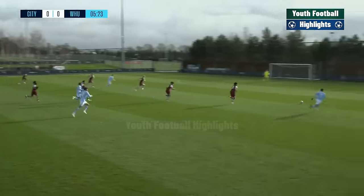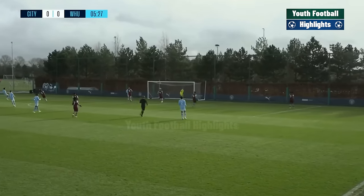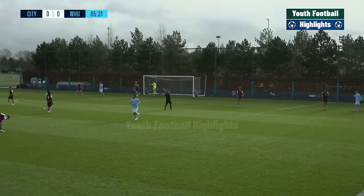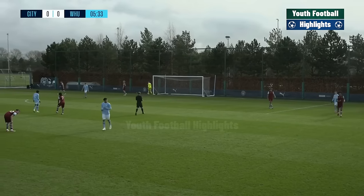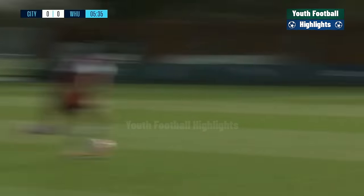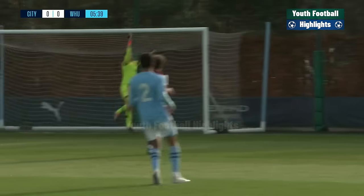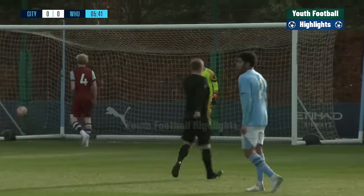Here's Andala. And now Ashton Muir. Mishit the cross. I think he was trying to pick out Warhurst in the middle. Andala, who often plays down the flanks, is in an attacking midfield position in the number 10.